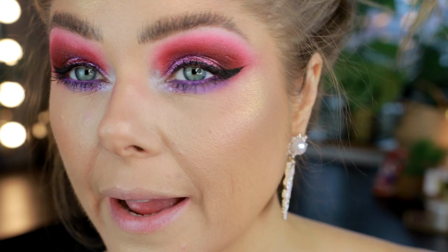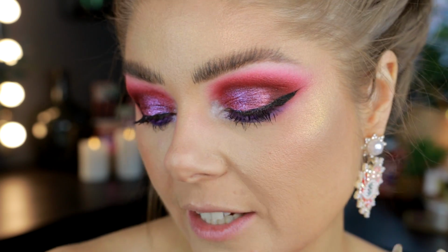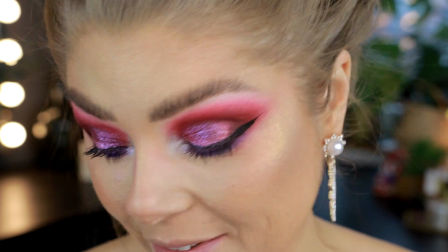Okay, so I have mascara and liner on. I used a bit of the Shockwave LA Girl Shockwave Neon Liner. This one is in Vivid. This is not as good as the other neon liners. I'm just letting you know, this is not the same quality as the other ones.